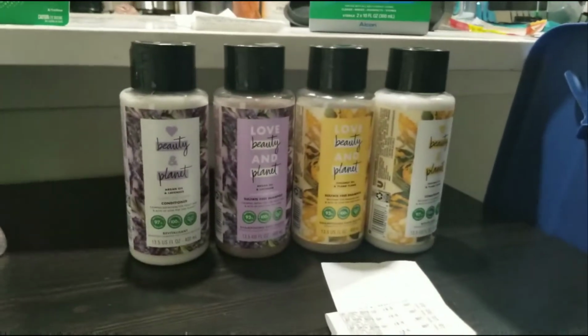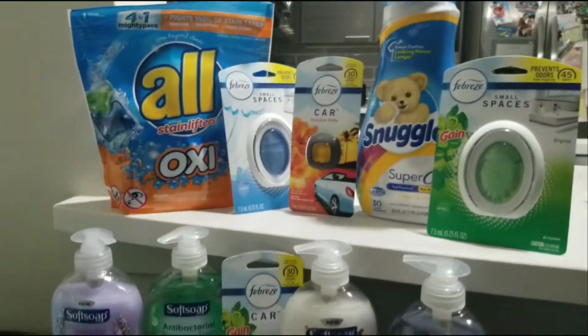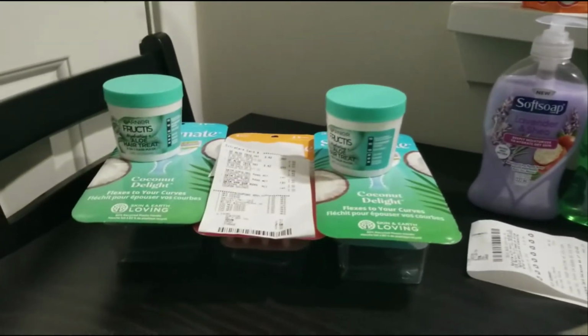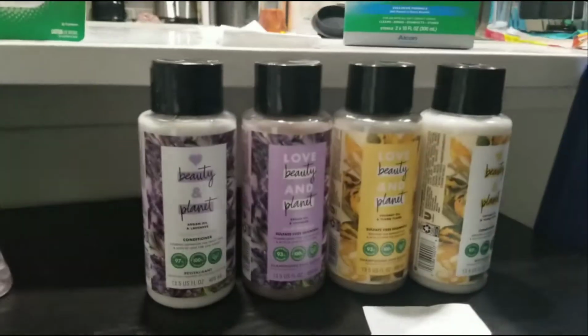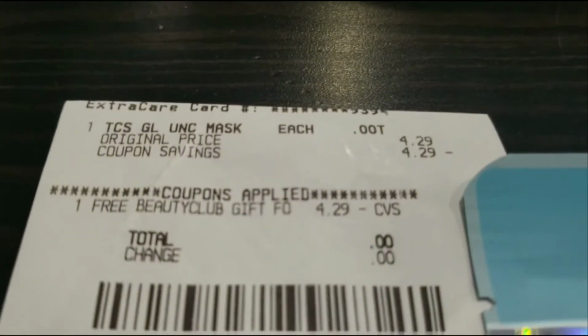Back to Couponing with Kai. This is my haul for CVS February 27th through March 3rd. And we're going to get right down to it. I did 1, 2, 3, 4, and 5 transactions. This was my Beauty Club free item, so I had to do it separately.